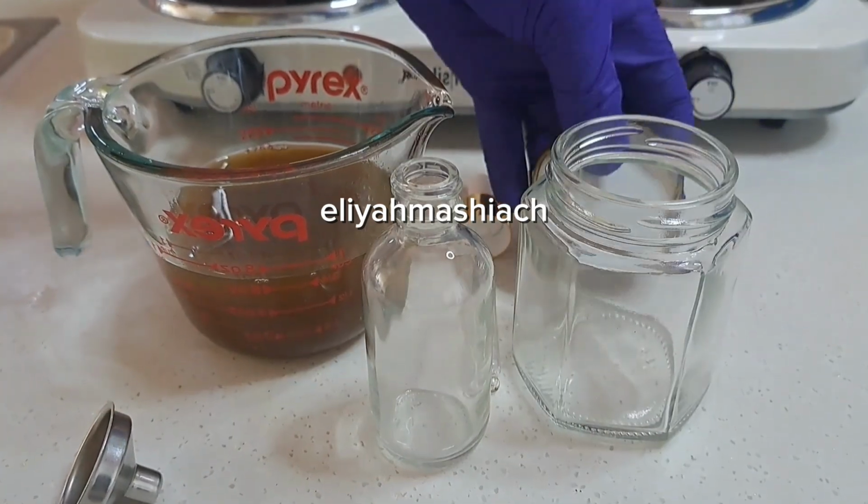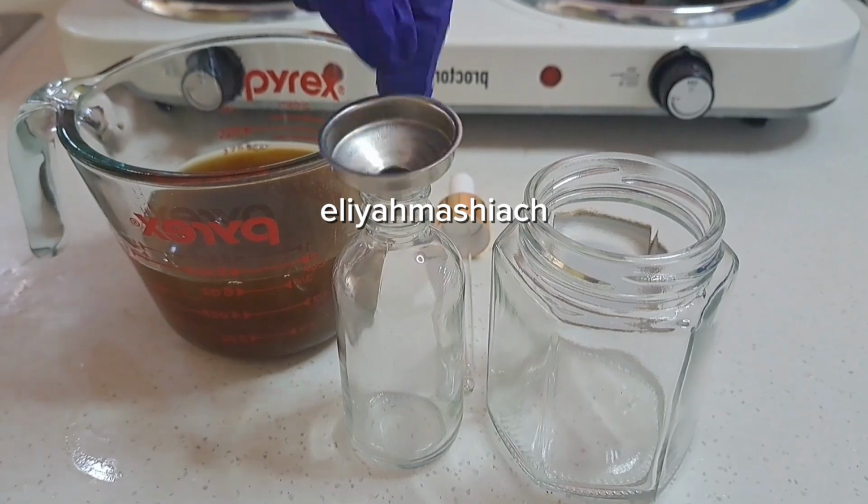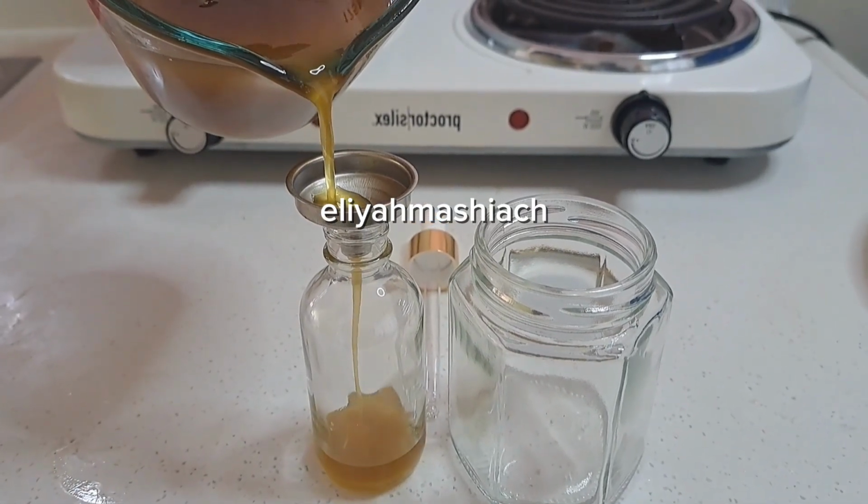The other thing about clove oil is that it can be used in natural mouthwashes and toothpaste to prevent bad breath, reduce gum inflammation, and fight harmful bacteria that cause cavities.